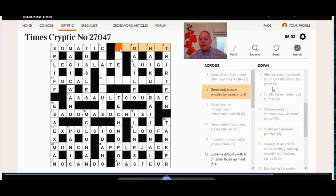After vacation, homework at uni contains first class poem. Well, I'm lucky here again, a bit of crossword experience tells me that after vacation, instead of meaning at the end of a holiday, in crosswords it can mean after you vacate this coming word, what are you left with? If you take all the inside letters out of homework, you just get HK. Uni can be abbreviated to U, they're both abbreviations for university, and then that contains A1 or first class to give you the haiku poem. Pretty convoluted, but again, that after vacation was really a good hook into it for me.